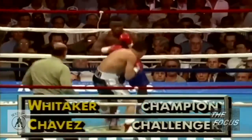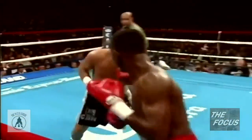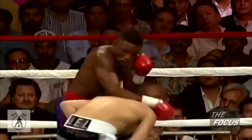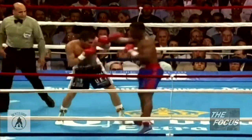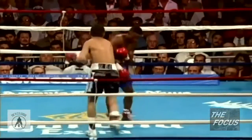Keep punching as you've done all along. Whitaker has never had a knockout past the 7th round. Let's see what happens in Chavez country. Whitaker nearly picked up at the hip. Joe Cortez has continued. Joe Cortez is losing control of this.